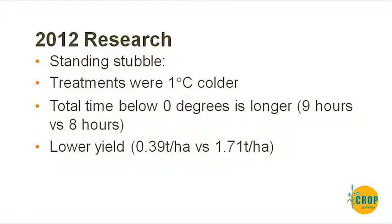What we found in the research was that on average stubble treatments were 1 degree colder than the removed stubble treatments. The total time below 0 degrees was 9 hours for the standing stubble treatment and 8 hours for the removed stubble. And although this doesn't seem like much, this contributed to a massive yield difference of 0.39 tonnes per hectare on the standing stubble treatment and 1.71 tonnes per hectare on the removed stubble treatment. Now, what we didn't realise was that the Facey Group down at Wickapen were also conducting similar research to us in 2012, and their results mimicked ours.